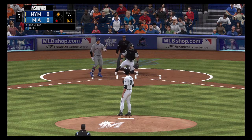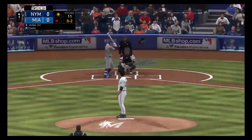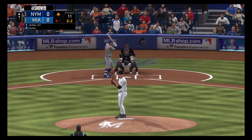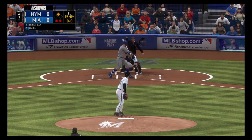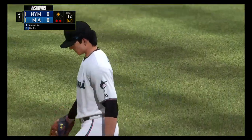Fouled off. When you have 2 strikes on you, as a hitter, if you get something that you can handle, you have to find a way to do some damage with it. That was a missed opportunity. A swing and a miss. He offered it a ball way outside the strike zone for out number 2.